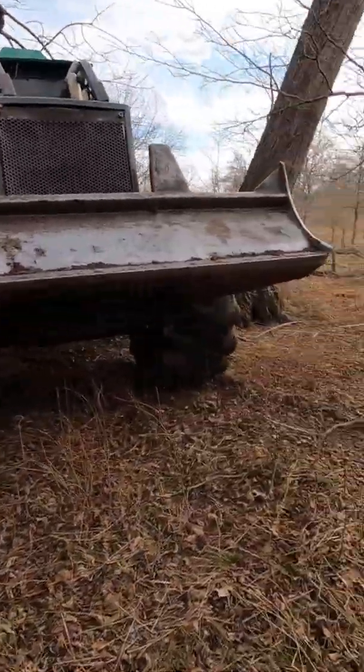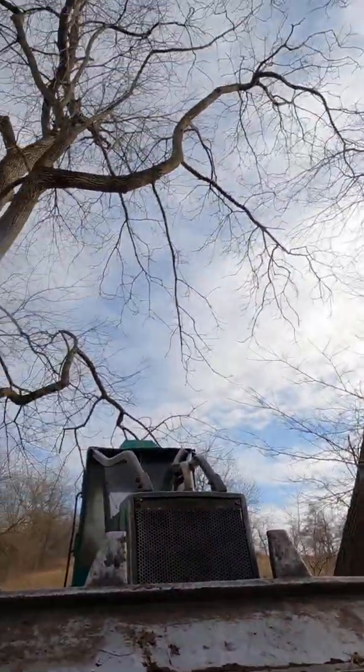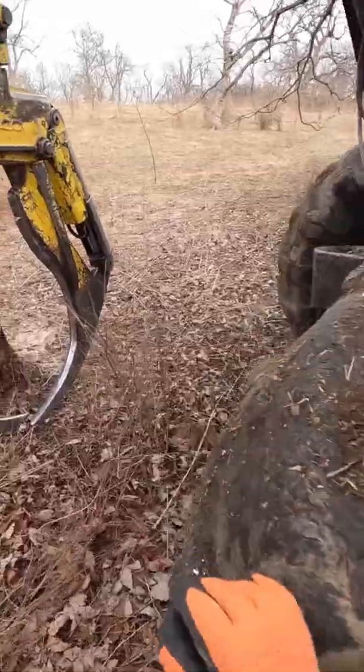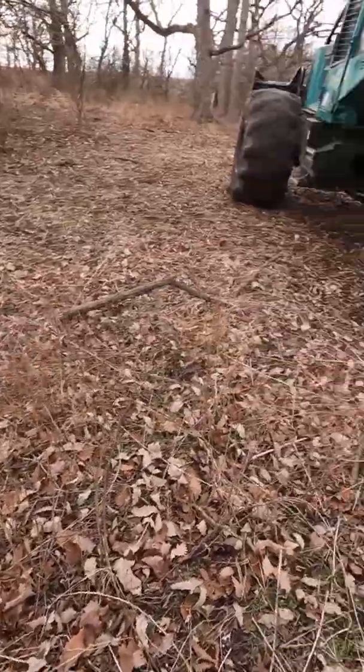Then we're kind of in a jam here. We can either cut this little one right here, or we can buy that one off of him if he'll sell it, and we'll be able to get in there and get our logs out that we can't get to. So while we're waiting for him to come down there, we're gonna go ahead and move around and cut some more of these trees that are marked.